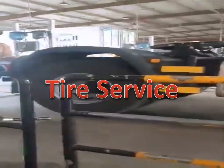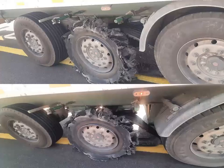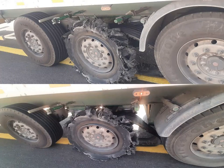Although tires are often taken for granted, they contribute greatly to the ride and steering quality of a vehicle. Tires also play a significant role in vehicle safety. Improper types of tires, incorrect inflation pressure, and worn out tires create a safety hazard.